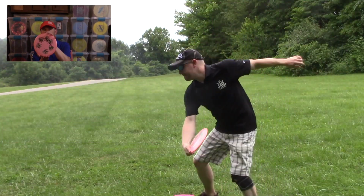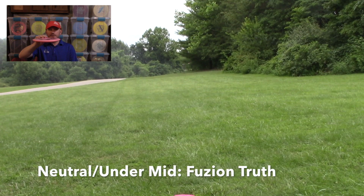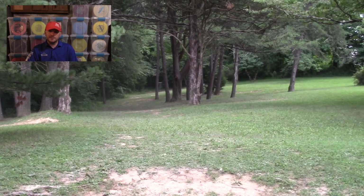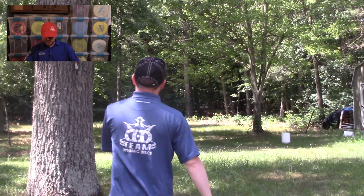I do have 3 Truths in the bag. That Fuzion is going to be my straight to slightly understable. If I really put power on it, it's going to just turn a little bit, not a ton. I can still manipulate it on the anhyzer, but it's definitely not as understable. It's not just going to be a throw it hard and have it turn disc anymore. More of a straight line thrower.